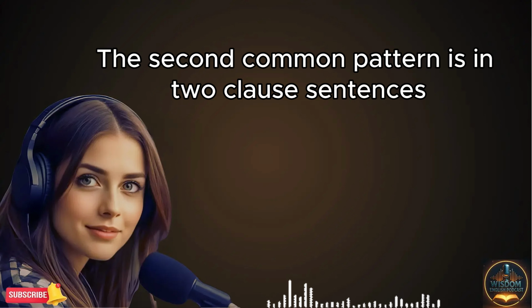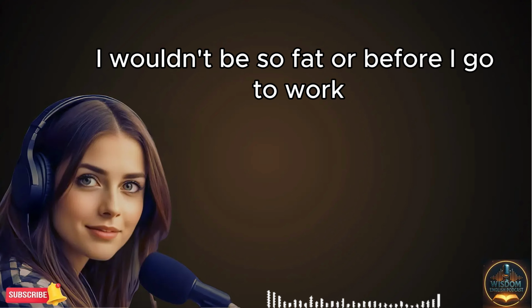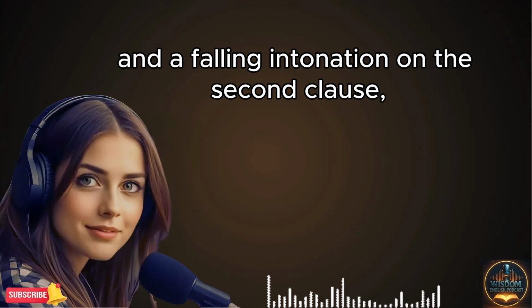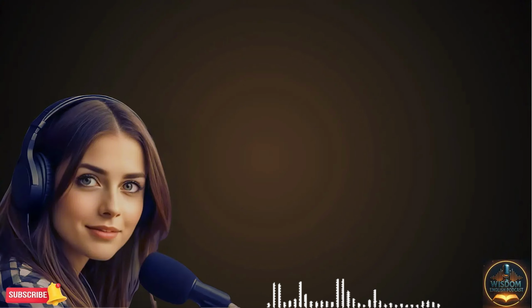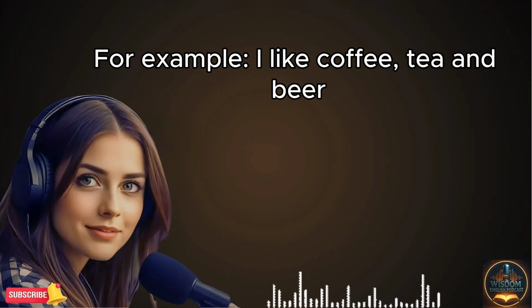The second common pattern is in 2-clause sentences, like, if I did this, I would do that. For example, if I ate less, I wouldn't be so fat. Or, before I go to work, I have breakfast. There's often a rising intonation on the first clause and a falling intonation on the second clause. And a third common pattern is in lists. When you have a list of things, it often goes up, up, and then down on the last item. For example, I like coffee, tea, and beer.